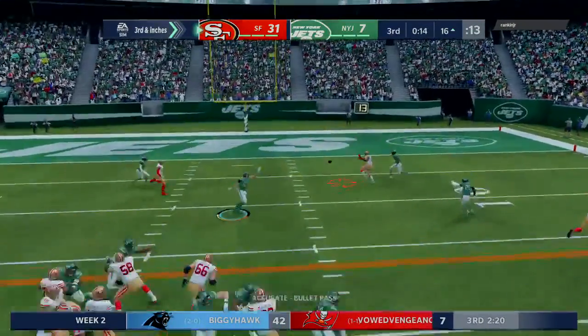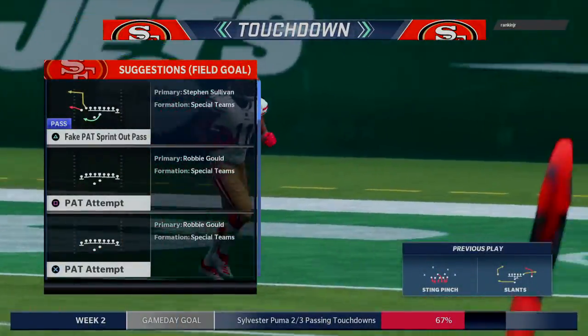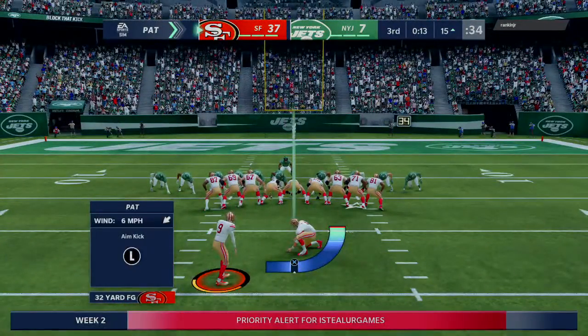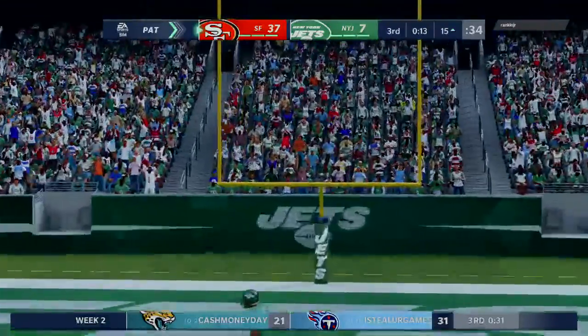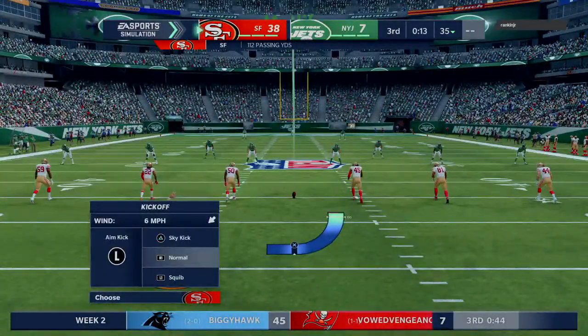Now Garoppolo. And he's got it. And he's going to take it in. Touchdown, San Francisco. Brandon Ayuk with his first career NFL touchdown. And the Niners take advantage of field position on the turnover to cash this one in. Gould with the extra point, and that will extend this big lead.